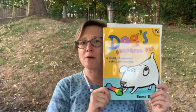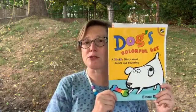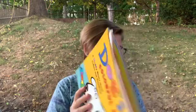After we do I'm Not Just a Scribble, we're gonna move on to Dog's Colorful Day. This is about a dog, of course, and all the colors he runs into during his day. After that, there is a book that kids really like called The Happy Little Yellow Box.